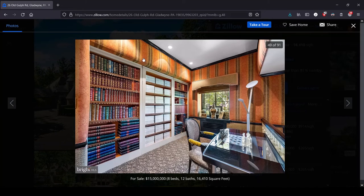It's literally a padded room. This is where you go when you go crazy. Oh my god, this is where they're gonna send me after I'm done looking at this house. Is that a satellite dish?